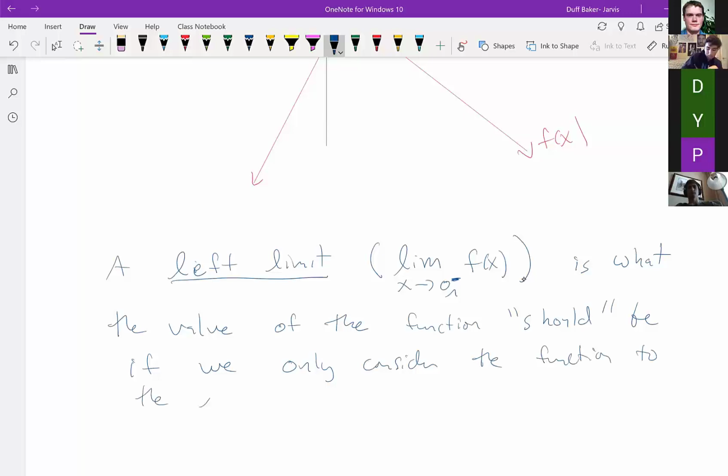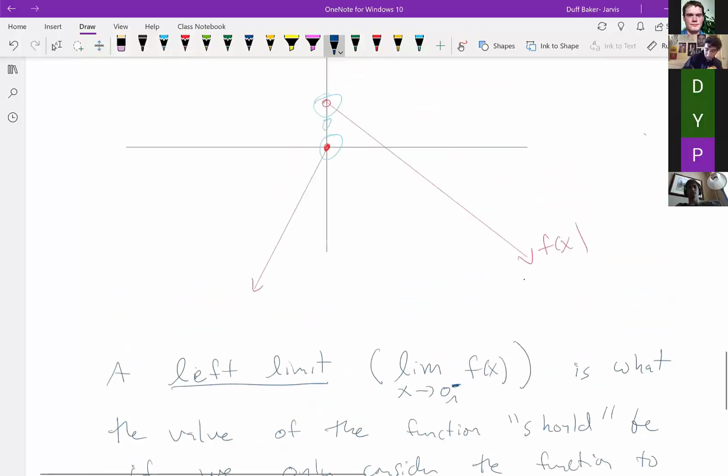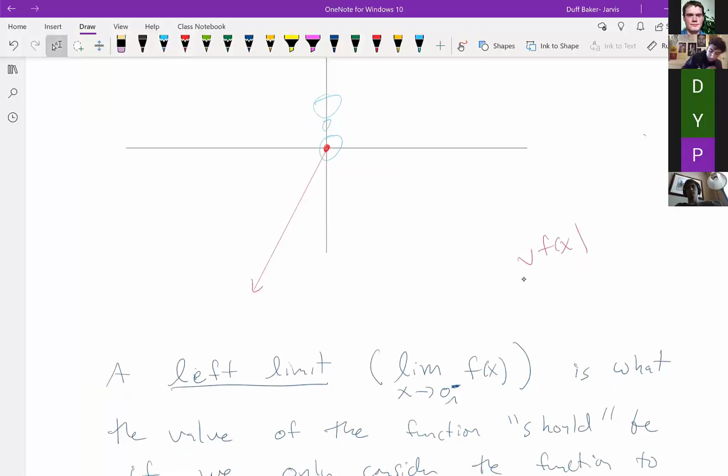To the left of 0. So you can do this at any point. I'm just doing this, like you could do this at 1 or 2, but we're doing this at 0. So what it's saying is, if I deleted the right half, then there is only one natural candidate. And the idea is, we call it the left limit because it's either from the left, or people like to say, as I approach from the left, my outputs are approaching this number. Okay, and that would give you the left limit. And so that number looks like it should be 0 to me, right? Okay, so let's put these other things back in, the other half.